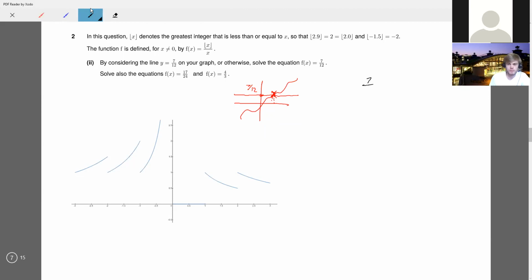Well, helpfully, we can see that 7 over 12 is definitely less than 8 over 12, which is 2/3, and it's certainly bigger than 6 over 12, which is 1 over 2. We remember from our graph up there that this value here was 2/3, and this value here was a half. So it's between these values. So the line looks something like this.